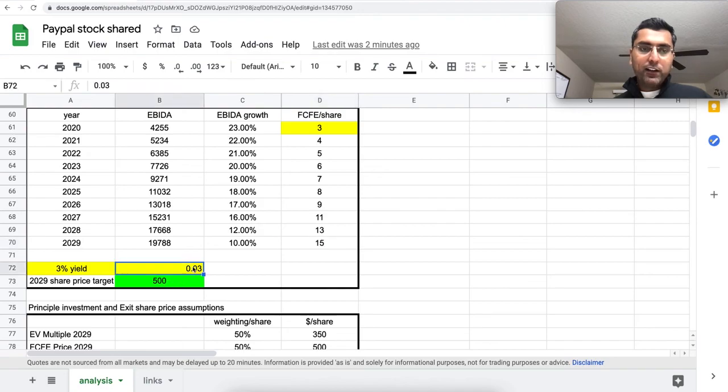You get $500. You can also change this to say, hey, I don't expect it to yield 3%. I think it'll be yielding 4%, and that the free cash flow per share will start at $8. Then it changes things, right? So you see how drastically it changes things.